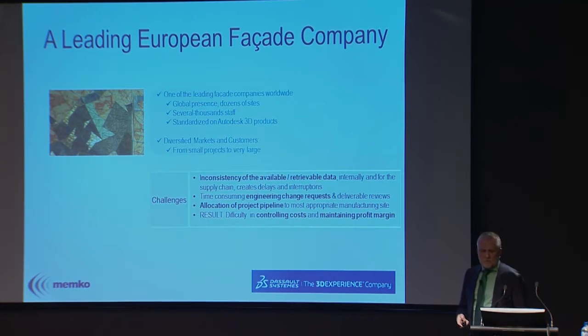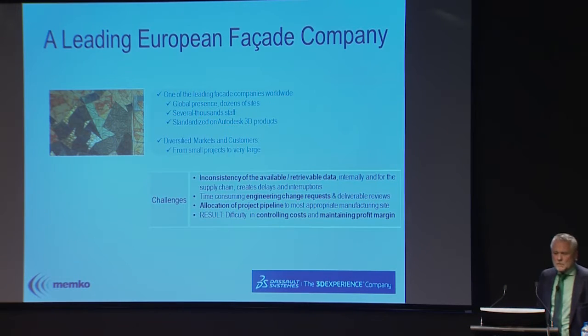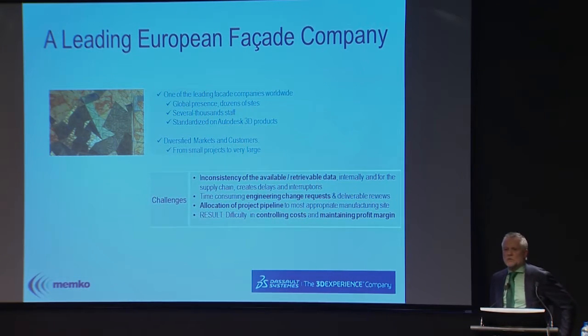This one's a bit of a secret, but you can tell by that familiar facade probably who it is. They have an office in Australia. It's an Italian company. They're already very, very successful, using a lot of tools. I think thousands of licenses of Autodesk and the like.